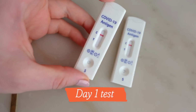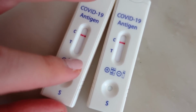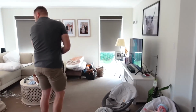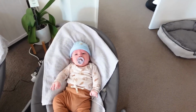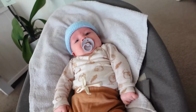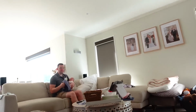Results are done. Both negative. I can't even see faint positives at this stage, so hoping we just have colds. The second baby's woken up. Oh, this little man is not happy at all. Dave's gonna feed her. I'm gonna keep working on this guy, and then we're gonna get them in the car, get in line to the after hours.